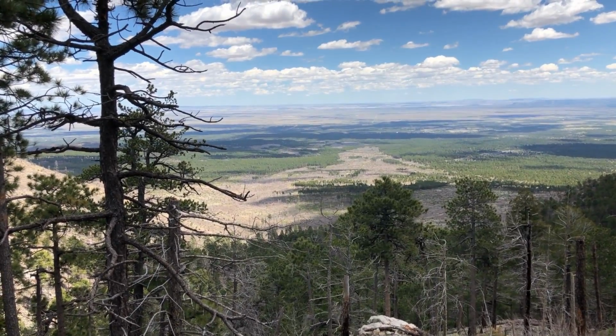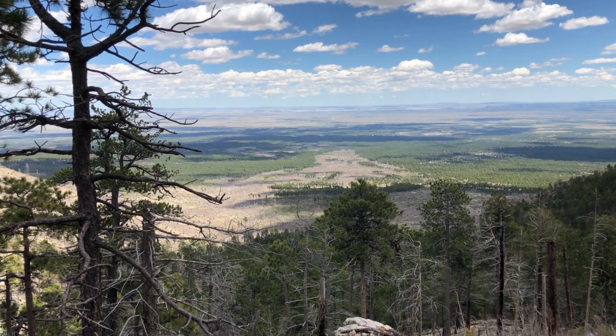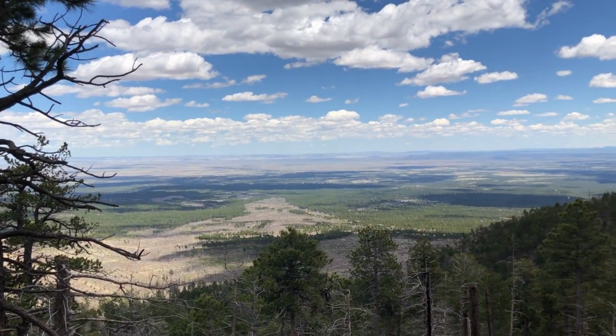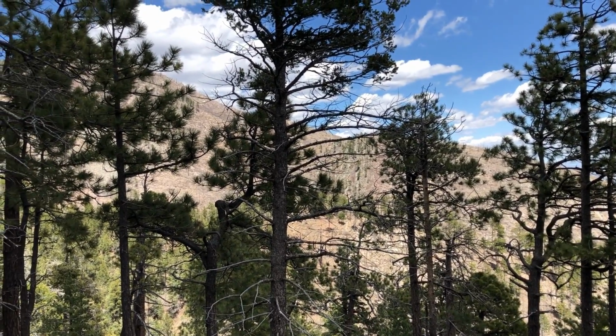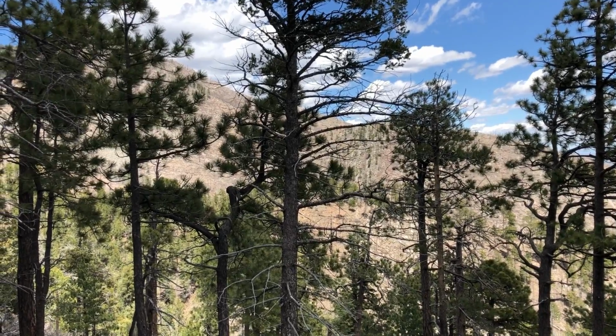We're at the elevation of 9,000 feet. We've done about 800 feet in elevation gain, and hit a nice little lookout here. This is looking out east, and you can see looking out a little bit north. Obviously in the background there, we still see some more of that fire damage.